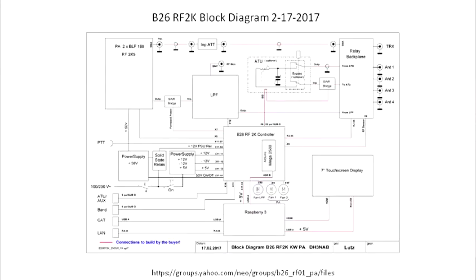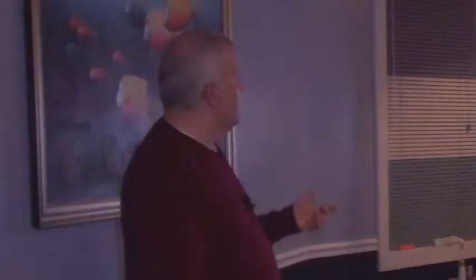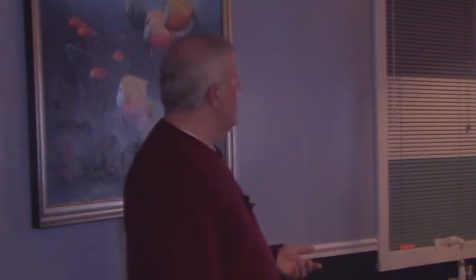The Yahoo group has gotten a little better. They had this block diagram up there since February, and they just released a schematic for the RF palette for the first time. So more and more information is coming to the group from the designer.